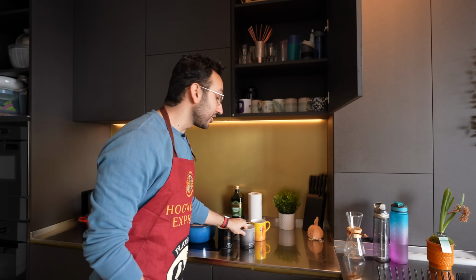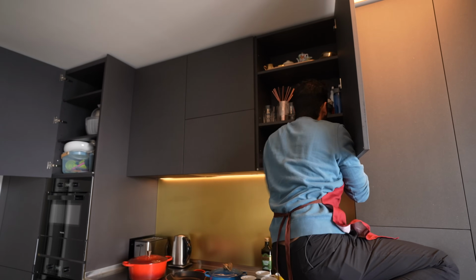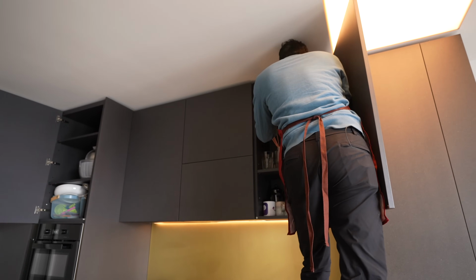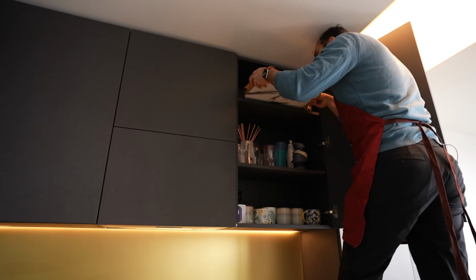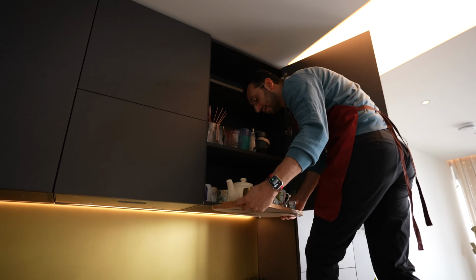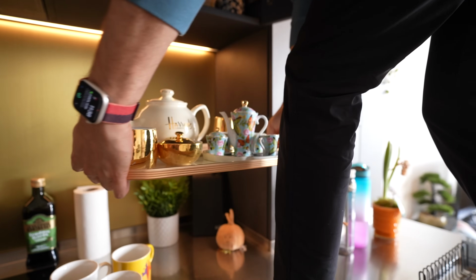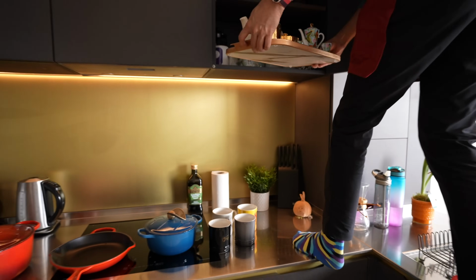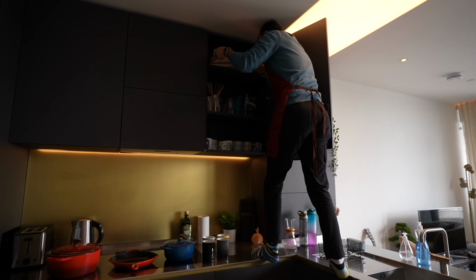And speaking of tea, we have this very bizarre tea set from Harrods Knightsbridge, which is super fancy and came with the place, but I really don't like the aesthetic of it because it's a bit too Dolores Umbridge, I think, for my particular liking. And so this stays up here and no one really ever uses it.